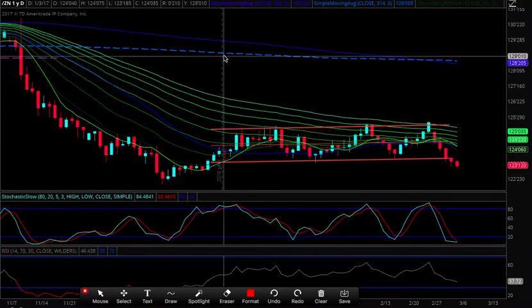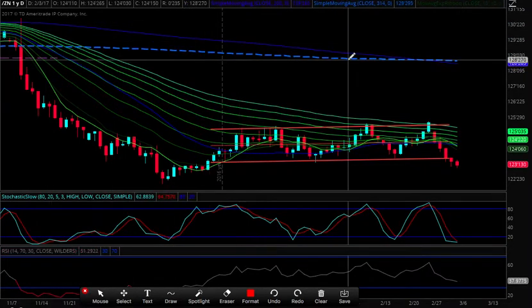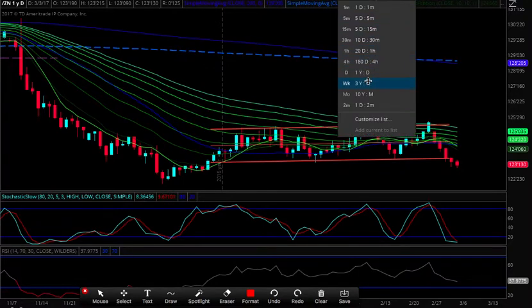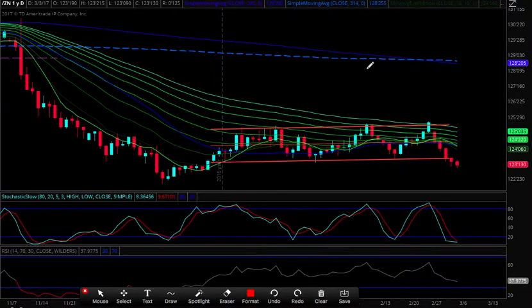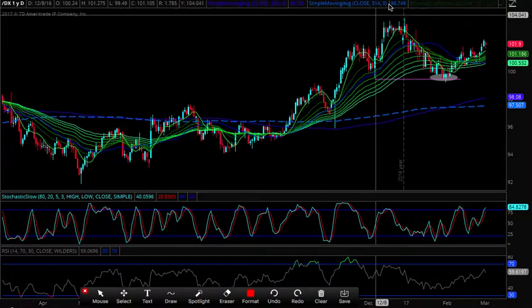I haven't done a global macro update in a while, so towards the end of the week, it's good to take a look at some of the weekly closes, see what the markets are doing. So I like to start with the dollar. Long term, this is the daily chart.